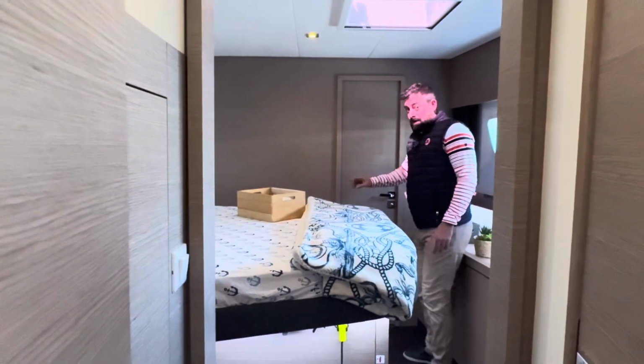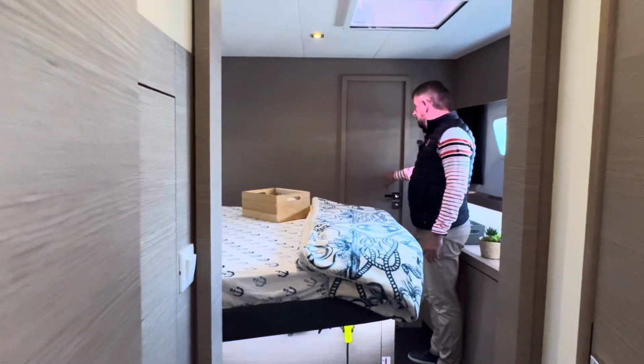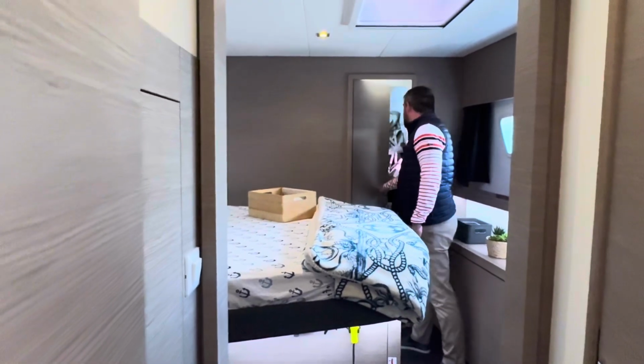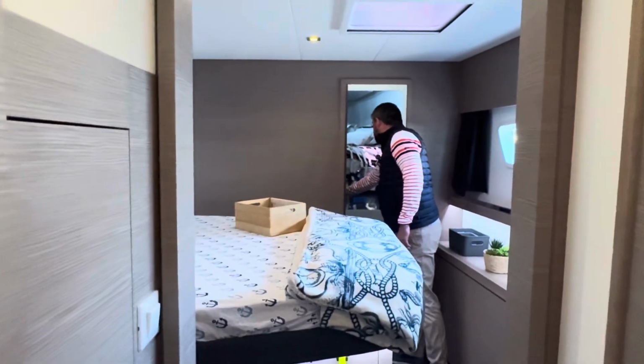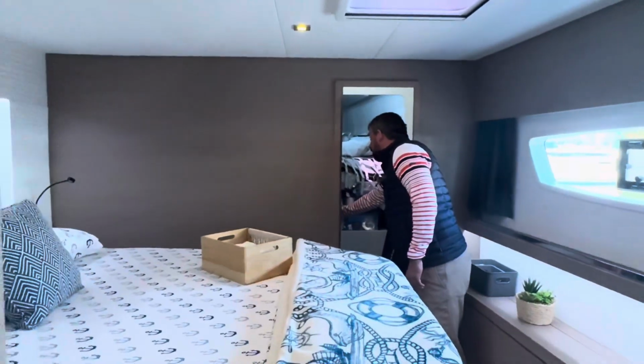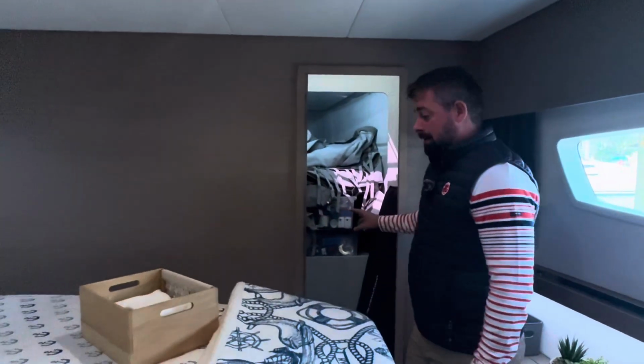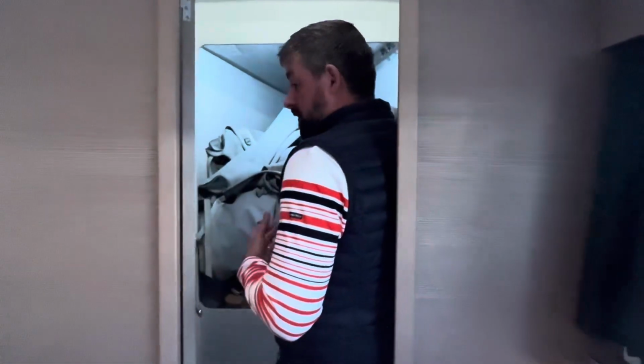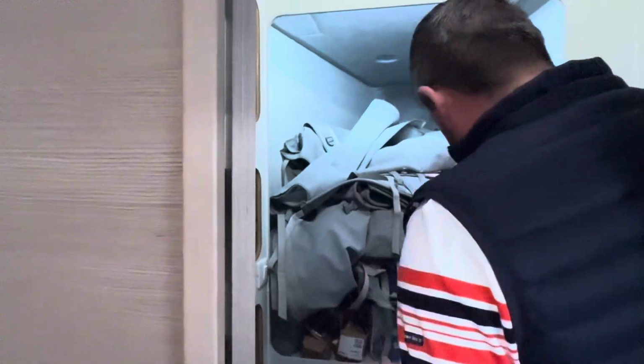One of my favorite features on the Tanna 47 that's not on other models is you actually have access to the forepeak storage workshop, which you'll see here. This is where we keep a lot of the spare parts. So this boat is for sale used and comes with a whole inventory of spare parts, which I have a spreadsheet for if anyone wants to see.